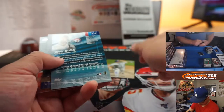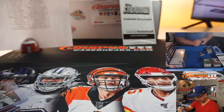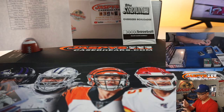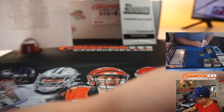There's Anthony K. That's our second autograph. And there's Joey Gallo. I thought he was going to get traded as well. There were rumors of him to Colorado. Can you imagine? Wow, Joey Gallo in Colorado. We'd be hitting 520 home runs. Anthony K., Blue Jays. Coppola with that one.